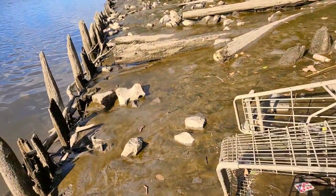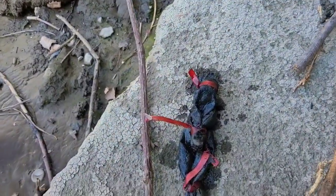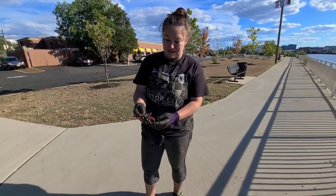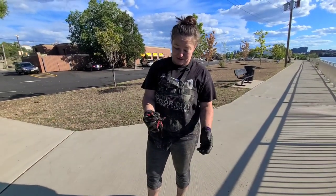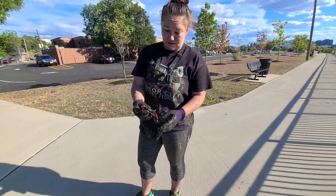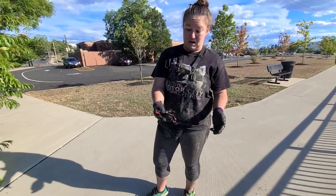That's a voodoo doll. Look at this, guys. A freaking voodoo doll. It's got its hands tied. This is freaking wild. It's got its hands tied with black and red ribbon. Its legs tied with black and red ribbon. The head is tied. I don't know what this is supposed to mean, but I'm not a fan.